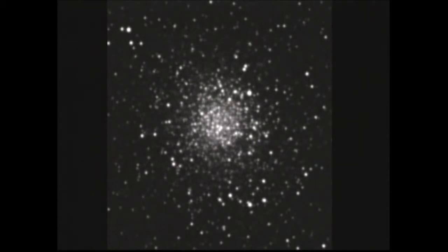Now, this was even in the days before emulsion film and certainly in the days before CCDs, the sensors used on scopes today for electronic observations. But even though it is over 100 years old, it is still a marvelous photo to look at.